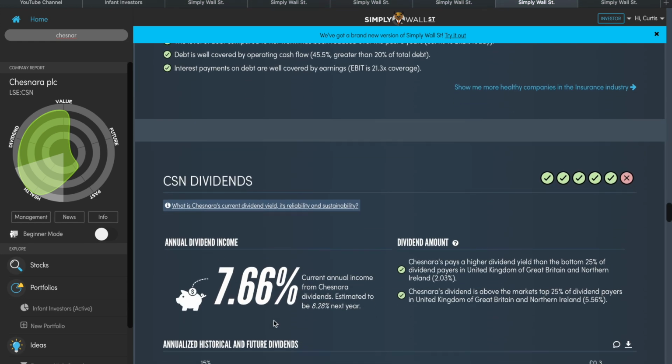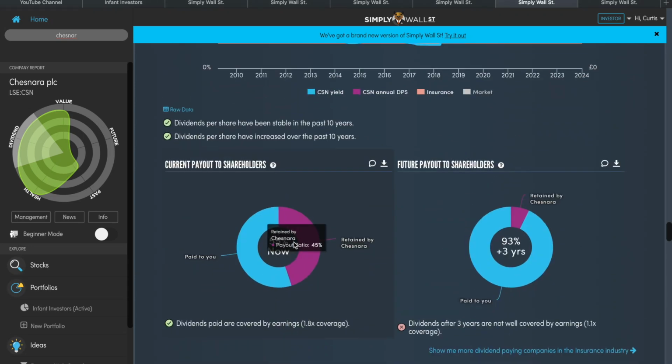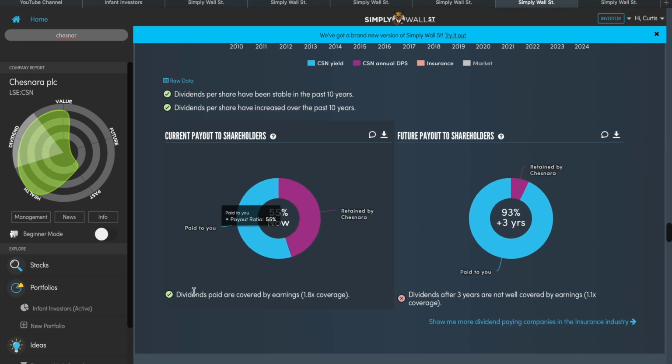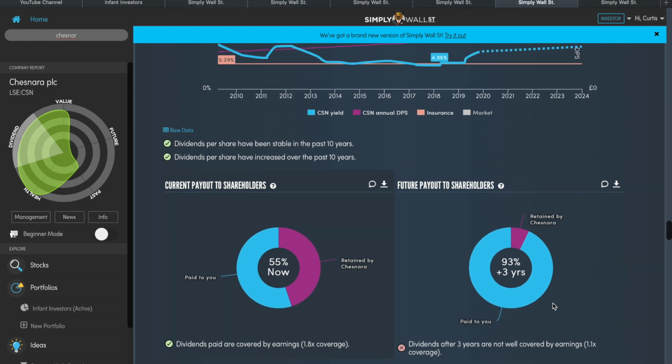And it pays a very strong dividend at 7.66%, which is expected to rise. Not only that, when you actually look at some of the other dividend metrics, they've been stable in the past 10 years. They've increased over the past 10 years, which is what a lot of dividend investors look for, that they're stable, that they increase. They're covered by earnings by 1.8 times. They just don't know if it's going to be covered by earnings after 3 years. And that may or may not be a concern. It depends on your horizon.